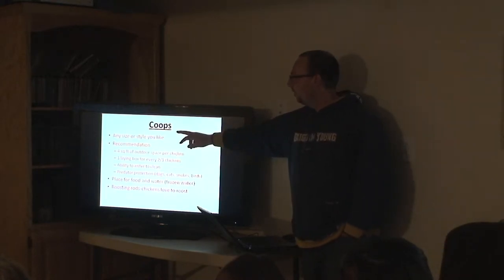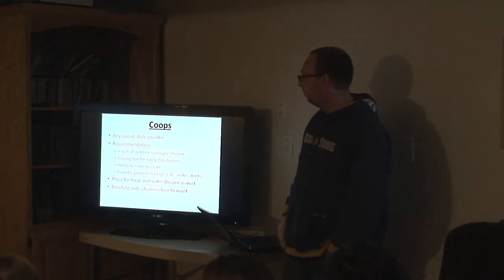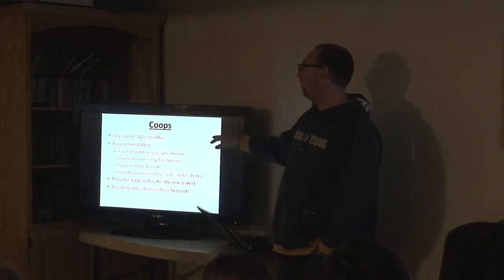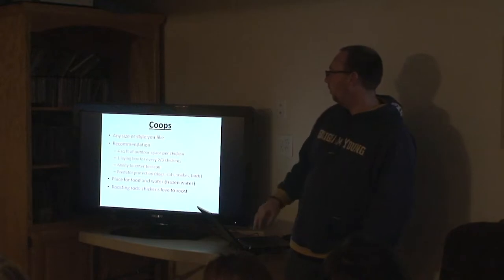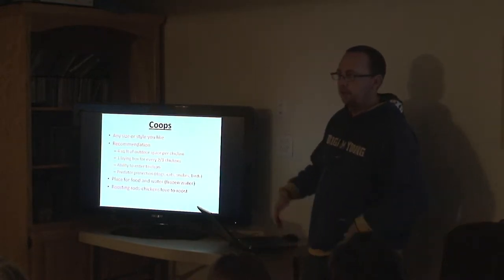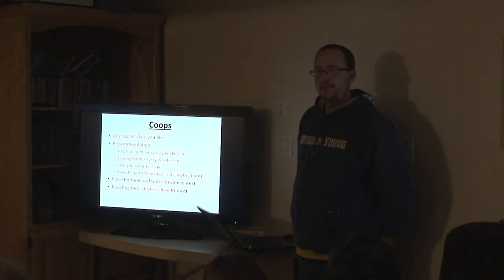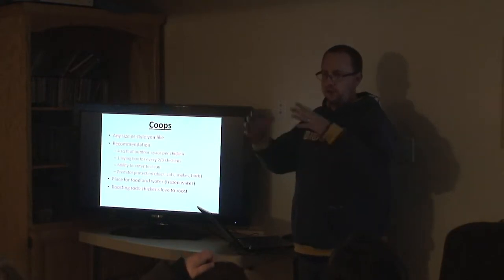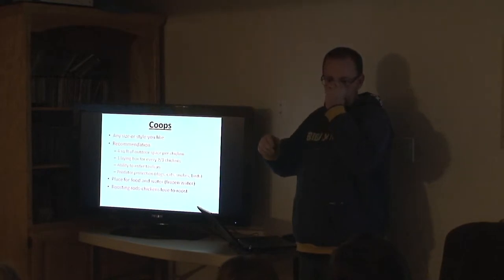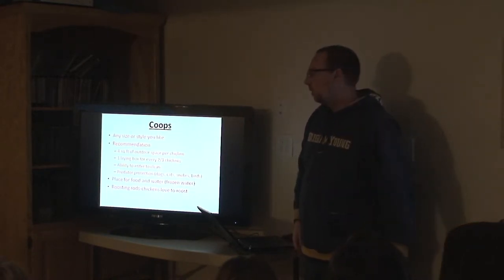Your coop can be any size or any style you like. That's up to you. The recommendation, though, is four square feet of outdoor space per chicken. That's within a cooped area. So that includes the run and the warm room? No, that doesn't include the coop box itself. That just includes the outside dirt area. Okay.